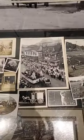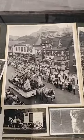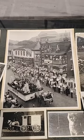Over here is a great shot of Haley's Hotel, which was what the Central Hotel was named in the 1940s. This is in 1947 as part of the Centennial Parade when Dundas celebrated the 100th anniversary of its incorporation. So the Central Hotel is still there.